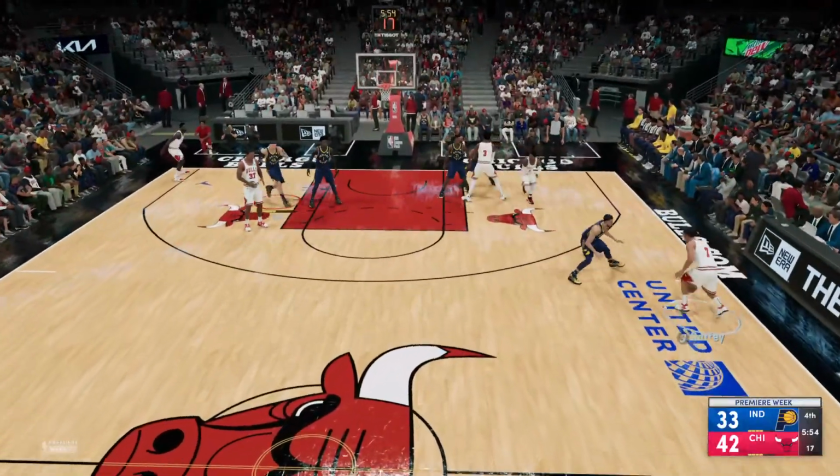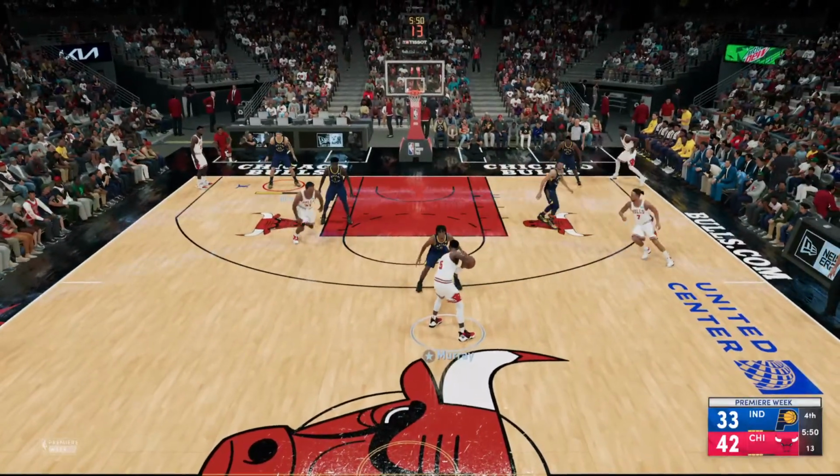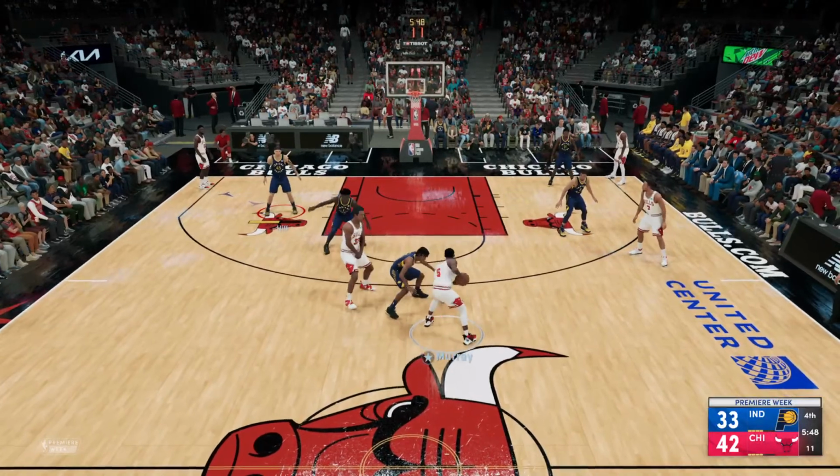Fourth quarter of action is upon us. Thanks as always for joining us. Our fourth quarter action underway, presented by Gatorade. All fueled up and ready to go.